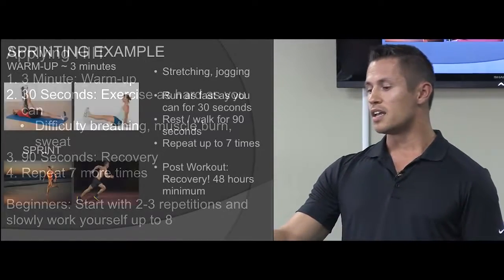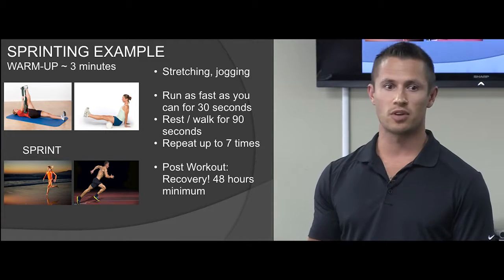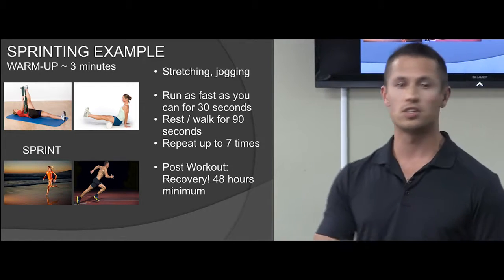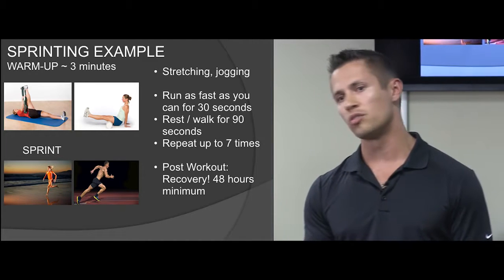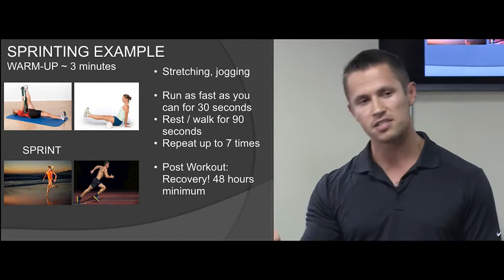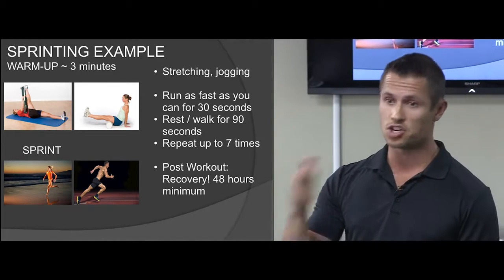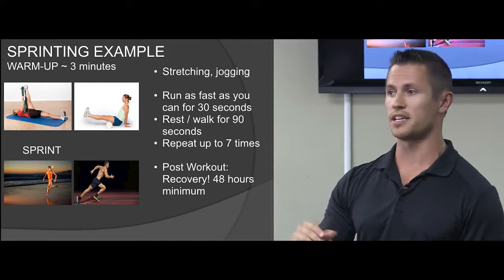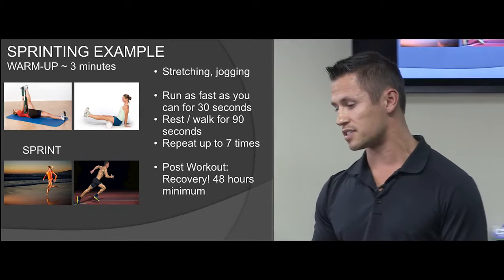And so let's take sprinting, for example. Sprinting is a more advanced workout, but you could even apply this to like elliptical, jump rope. You can do it with anything. We're going to warm up for 3 minutes. So that might consist of foam rolling, a little stretching, little light jogging. After 3 minutes, you run as fast as you can for 30 seconds. After that 30-second period, you shouldn't be able to go any more. And then you walk for 90 seconds. Run as fast as you can for 30 seconds, walk for 90. So we're doing this constant thing with our heart rate that's really giving us all the benefits.